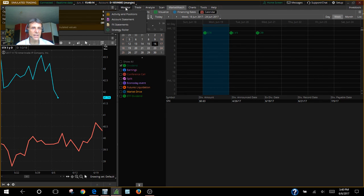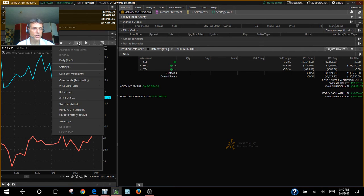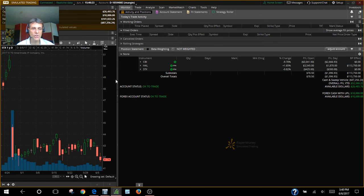So let's see where we are on STX. Now let's get back to the regular chart so you can see where we are right at this moment in time. Back to the standard chart. Now, as you can see, we're down here at 41.74.